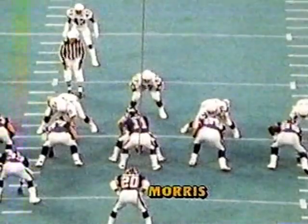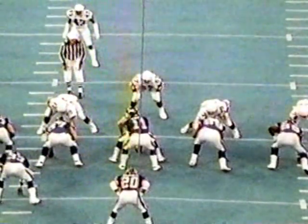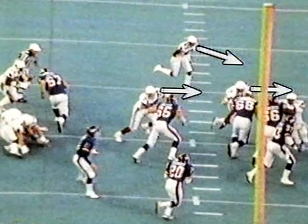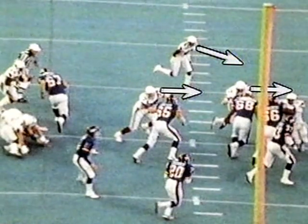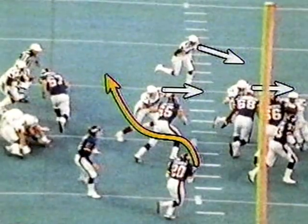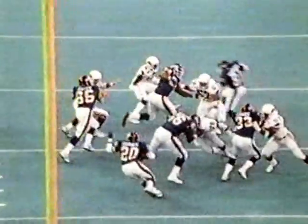Joe Morris must use his ability to veer to the outside and to cut back to the inside to find gaps in that Redskins defense. Here, watch Morris take the pitch out to his right. He reads the flow and the pursuit of the defense to the left. Then, using his strong ability to see and change direction, Morris will cut back into the middle against that defensive flow, accelerating quickly into the secondary.